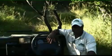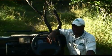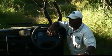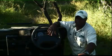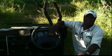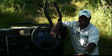Okay, I'm just going to take a short walk just down towards the drainage line and see if we can find anything. I can hear the vultures getting excited on the other side of the drainage line. Maybe they're mating, yeah. You never know. So I'm just going to take a short walk around. I wouldn't be longer than 5 minutes.